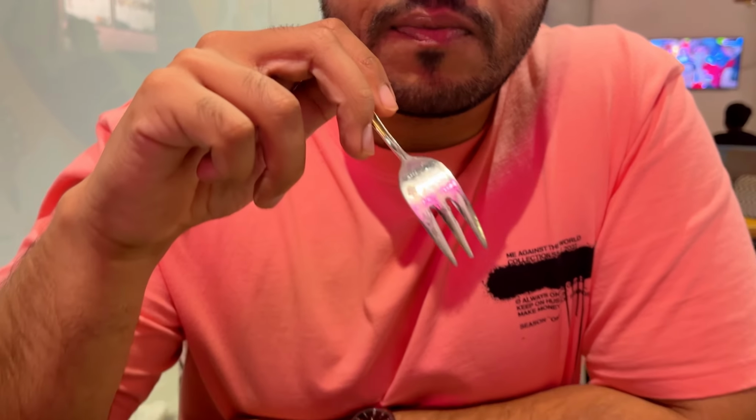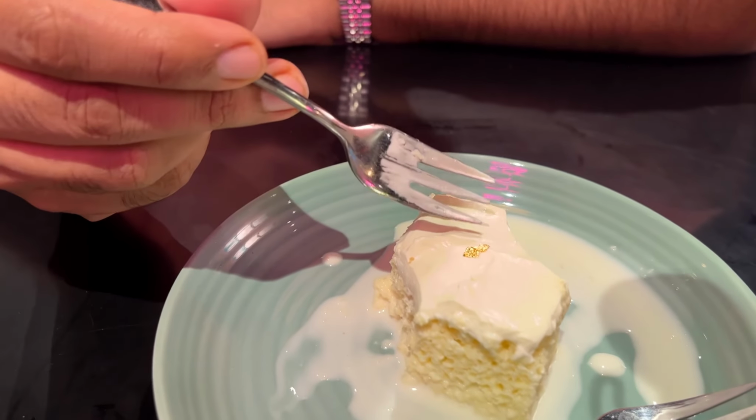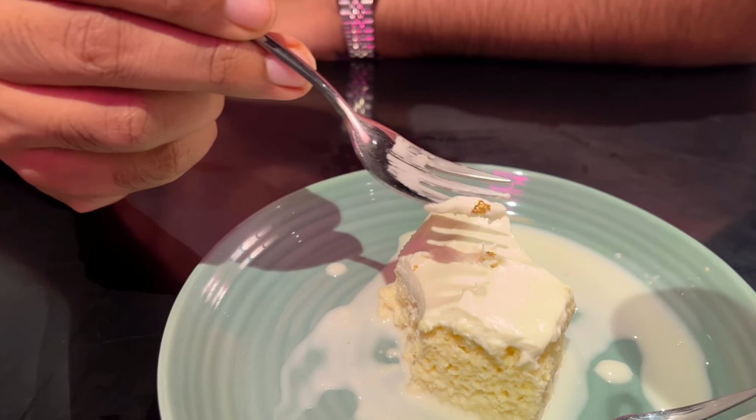It tastes very similar to a normal milk cake. It just has the hint of cheese, that tanginess, the tartness from the cheese, which makes it a bit different. And also they have a gold leaf on top. Fancy, fancy.